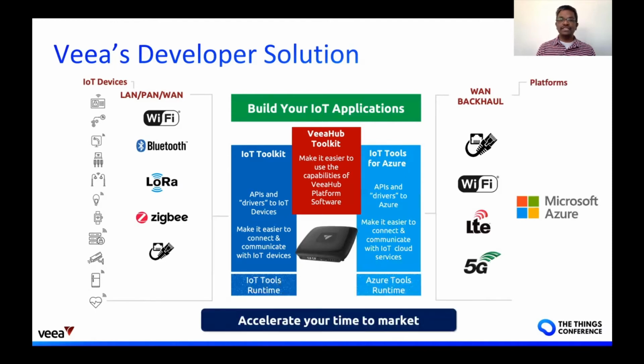We have tight integration with Microsoft Azure IoT technology. VeeaHub is Azure IoT Edge certified. What that means is you can run IoT Edge modules from the Azure Marketplace, or you could build your own IoT Edge modules to work with Azure's IoT Hub and IoT Central technologies.